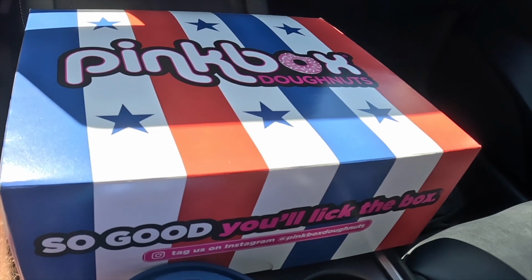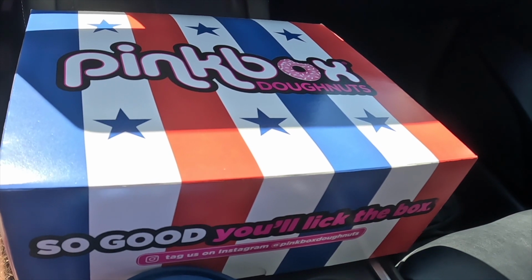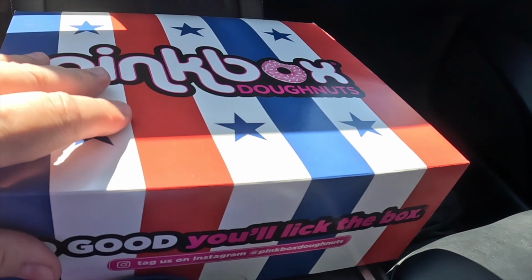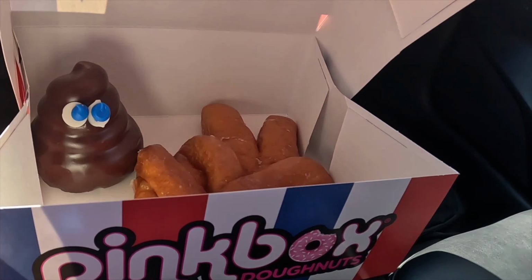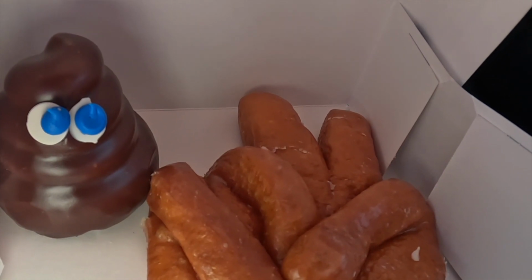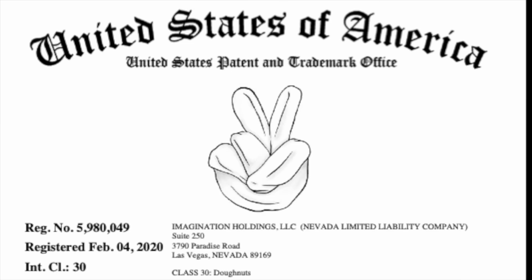Well, here, this is interesting because this is a patriotic box, and this is something I don't see that they actually filed. But let's see. They might in the future, but let's see what I came up with today. And the donuts I picked are a poop and a peace sign glazed. So these are actually registered trademarks of Pinkbox Donut Company.